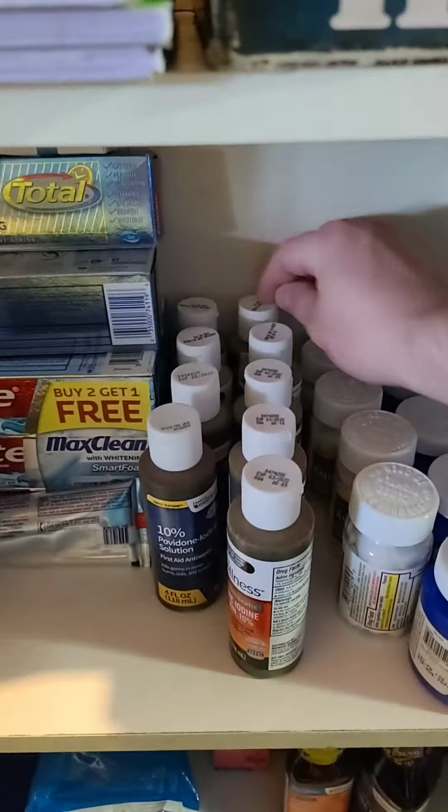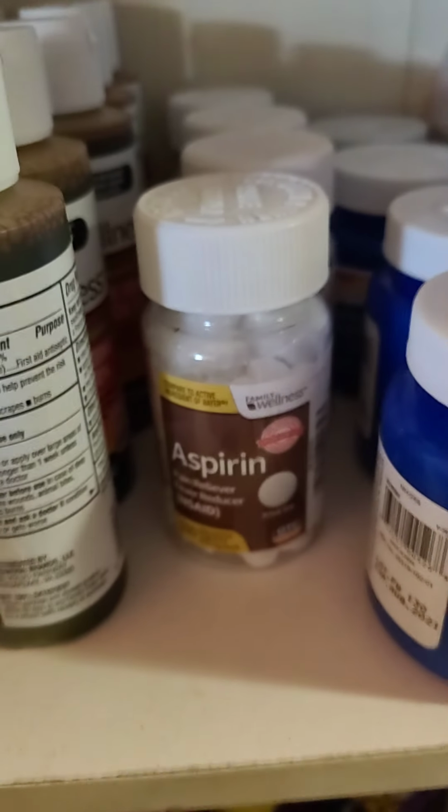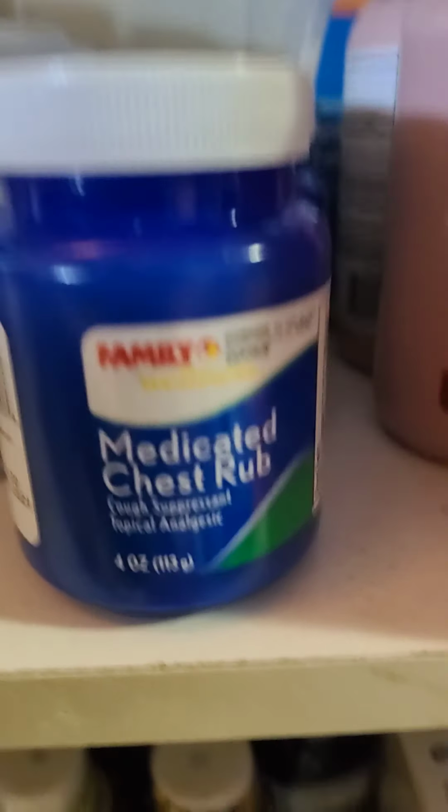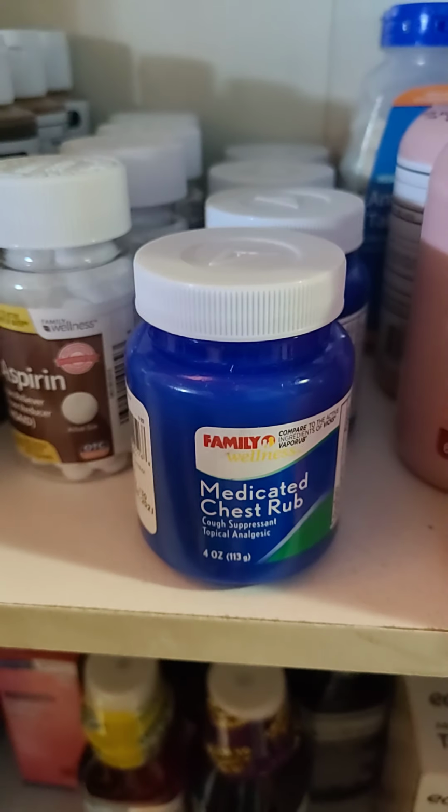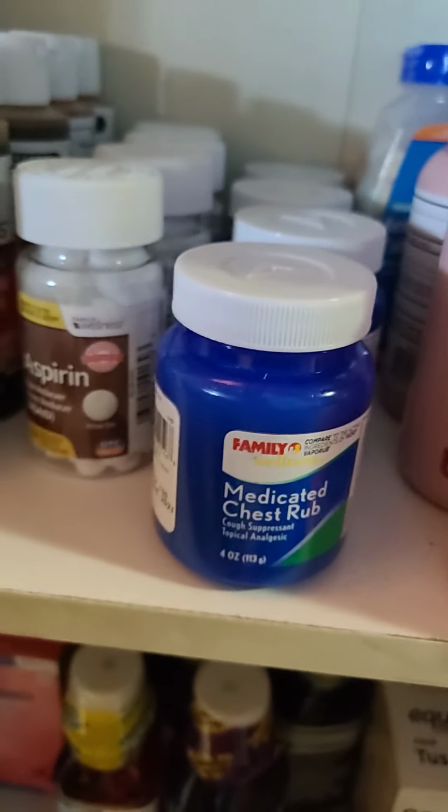And then because of the affordability, I'm not really one to use aspirin, but because of the affordability, I do pick it up. I keep 4-ish bottles on hand. Don't really use it much personally, but I have it. Medicated chest rub. Same thing. It's your Vicks. I keep that. It's just as good as the Vicks, and it's a lot better price. That's for sure.